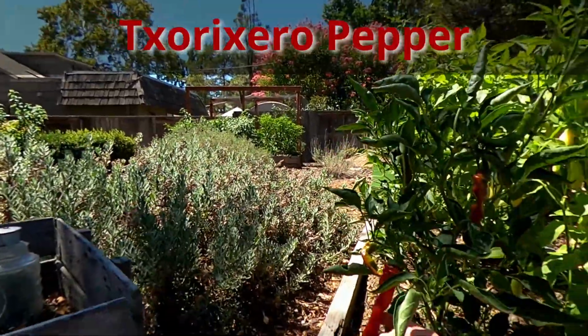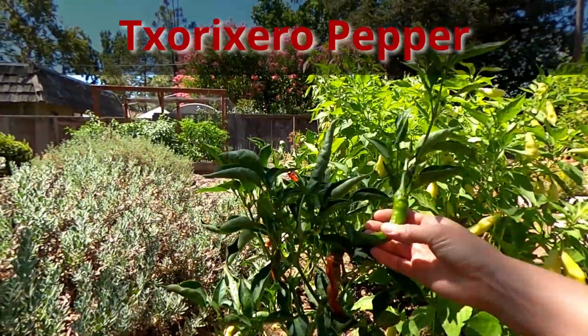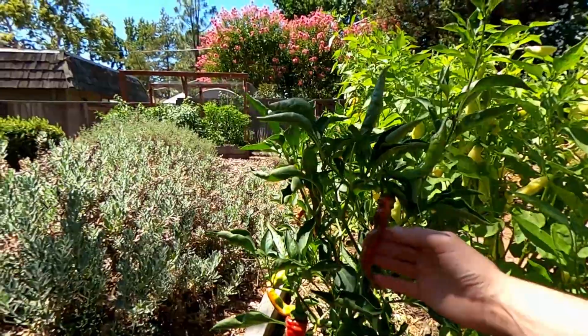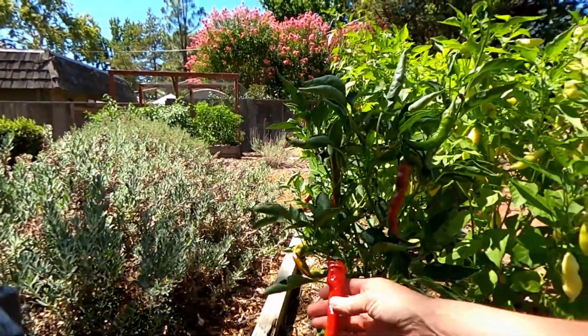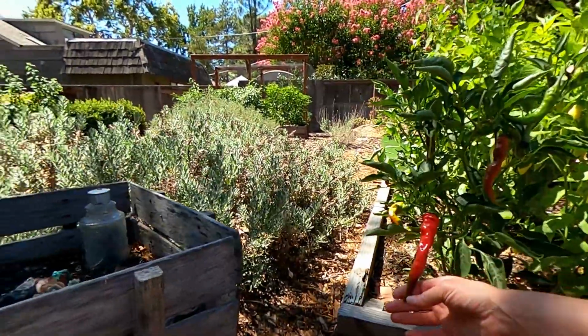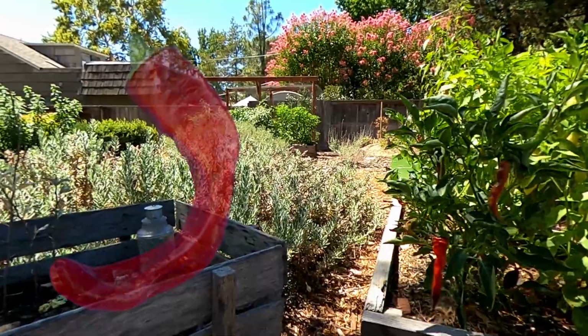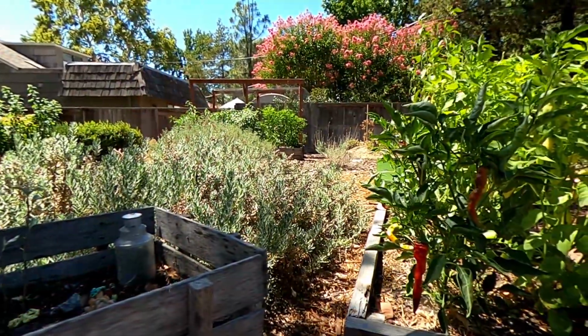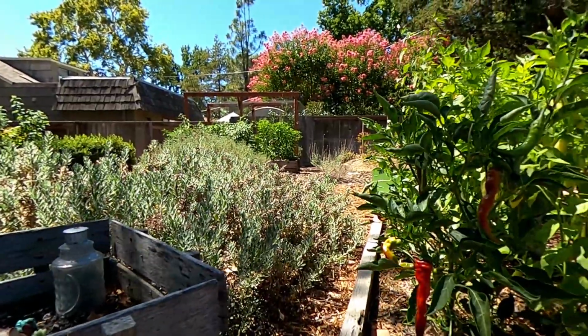This is a Txorixero. The fruits start out green, mature to a brown color, and ultimately to a deep red. These are long pendant peppers. They dry these and make them into paprika. This is the Txorixero pepper.